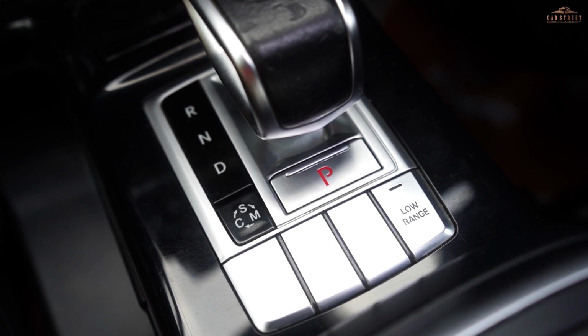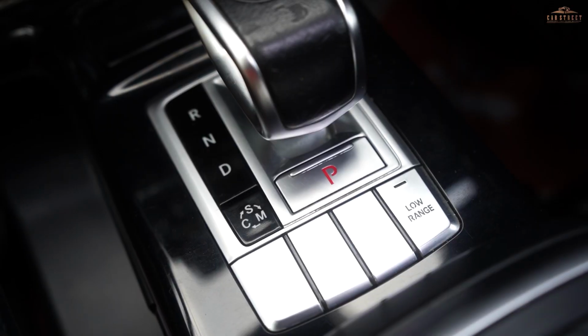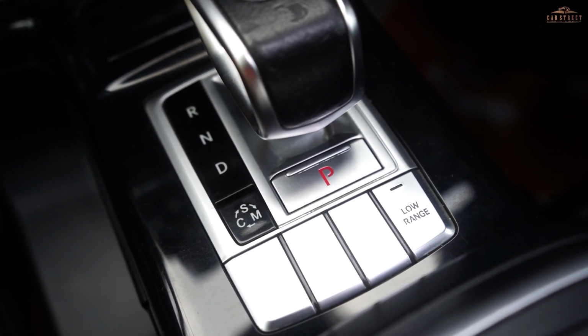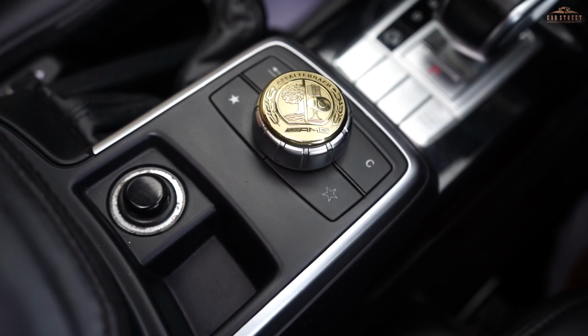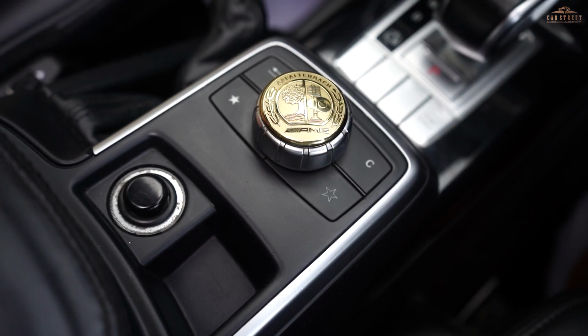उसके नीचे हमको बटन मिलता है इस गाड़ी के low range setting को access करने का. We have this electronic parking brake button over here, which is the same as the parking gear of the gear transmission. ये buttons मैंने आपको बता ही दिए that these buttons help us access the controls for the infotainment system. Over here we have a cigarette lighter with some storage space over here.